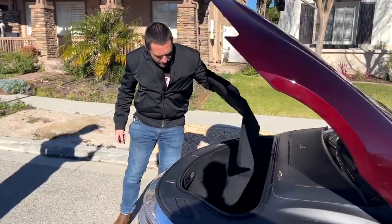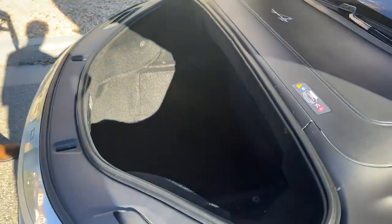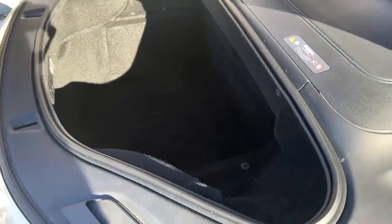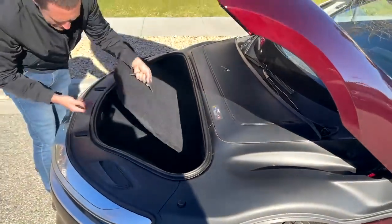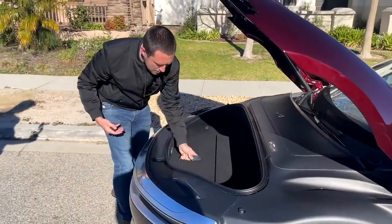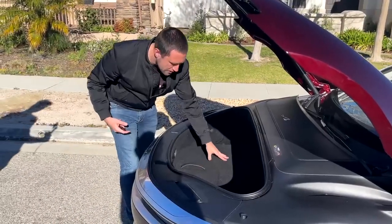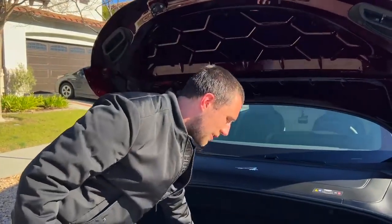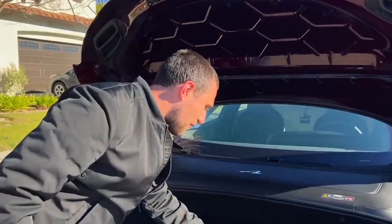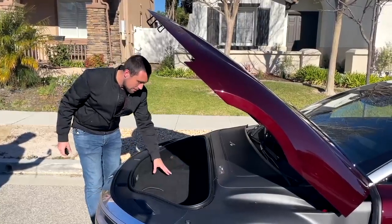You do also have this little layer, usually you only see this in trunks, where you could put things underneath. And so I really like that. You have a very deep frunk here, and this foldable cover feels very nice and sturdy, which is really important in these. One of the issues I had in my Tesla Model X was I put heavy objects on the back and then it broke and sort of fell through in the trunk. But again, actually having this deep storage compartment in the front, very nice.